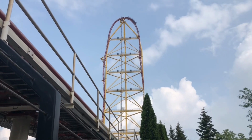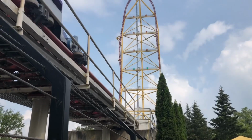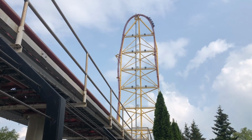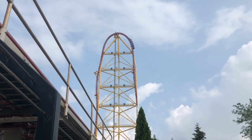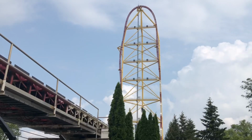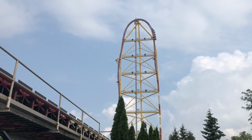So the launch itself is not quite as punchy as Dragster at the beginning. However, it is much more intense. For those who are unaware, this coaster goes only 8 miles per hour faster than Top Thrill Dragster, which feels like a lot on here. It feels like you're going 20 miles per hour faster. Part of that is due to the intensity, and it's a very intense launch.